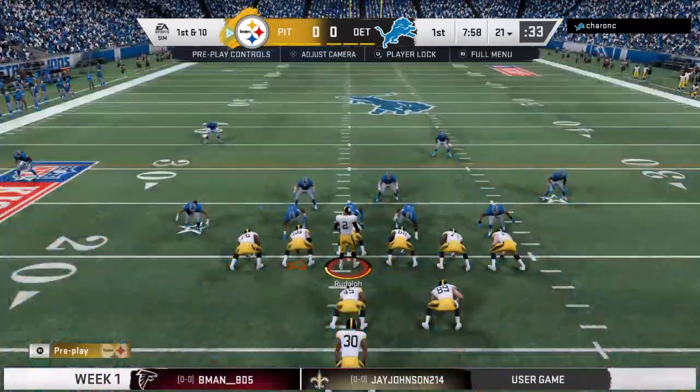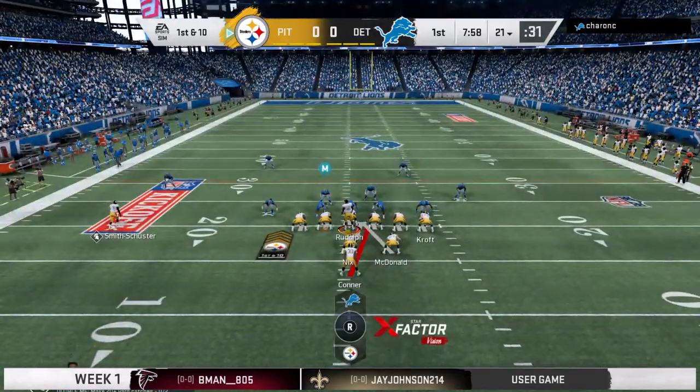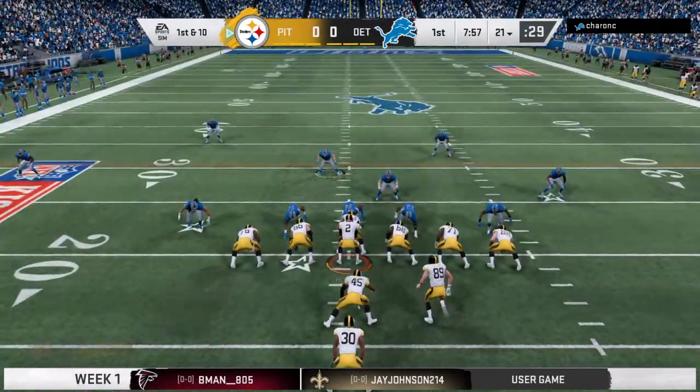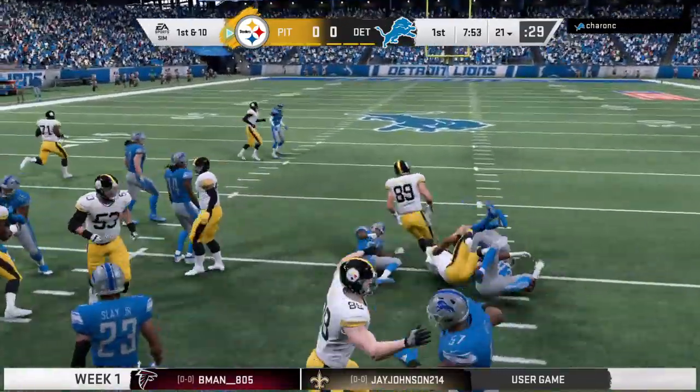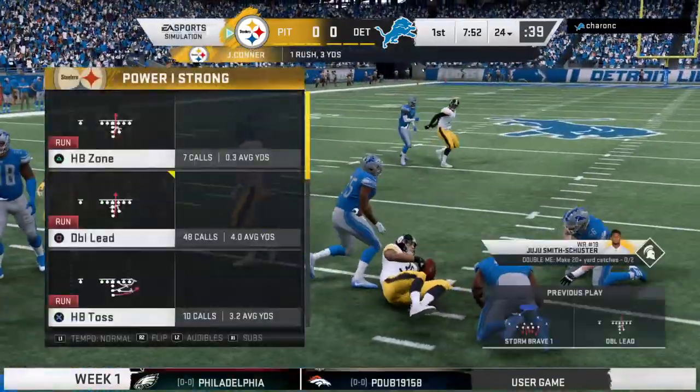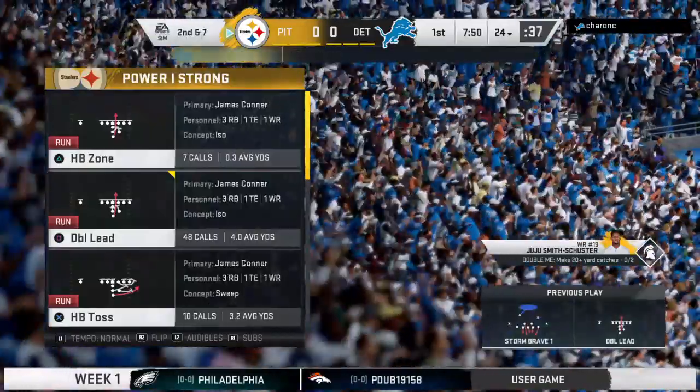On the set. Big stop, G. Big stop. Let's go. Big trip. First carry for James Conner. Give him 3 there on the first play of the game, and it's second down.